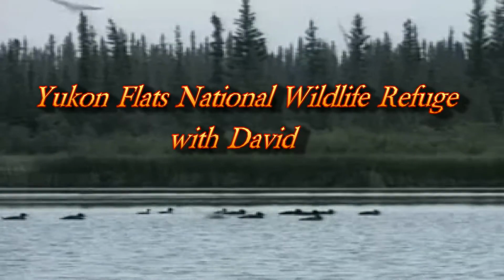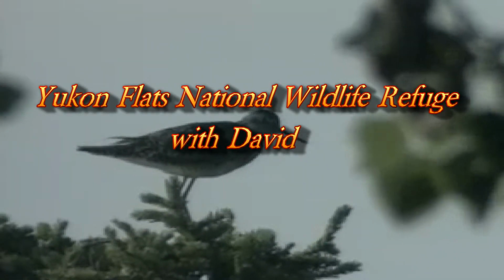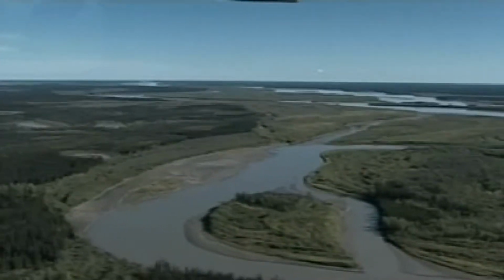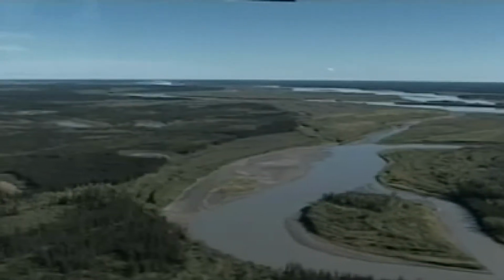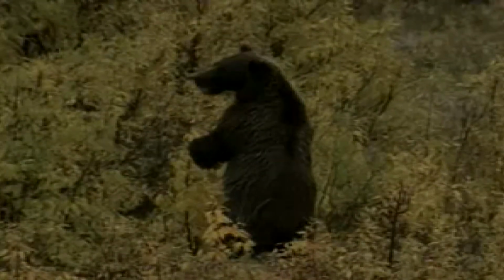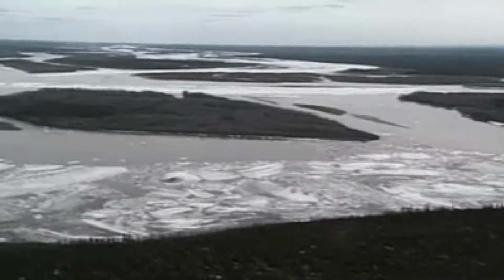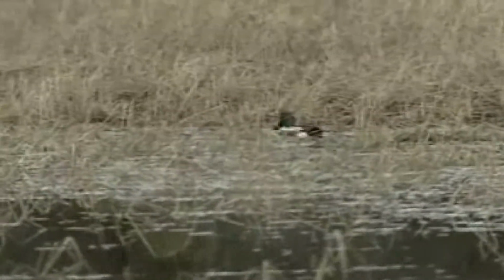Our adventure today is along the Yukon River in the fabled Yukon Flats. The Yukon River is one of the greatest rivers of the world. It rambles through the heart of this enormous refuge, the Yukon Flats, a wetland basin of more than 40,000 shallow lakes, ponds, and sloughs. The Yukon Flats is celebrated as a cradle for millions of nesting waterfowl and other migratory birds that come here each spring.